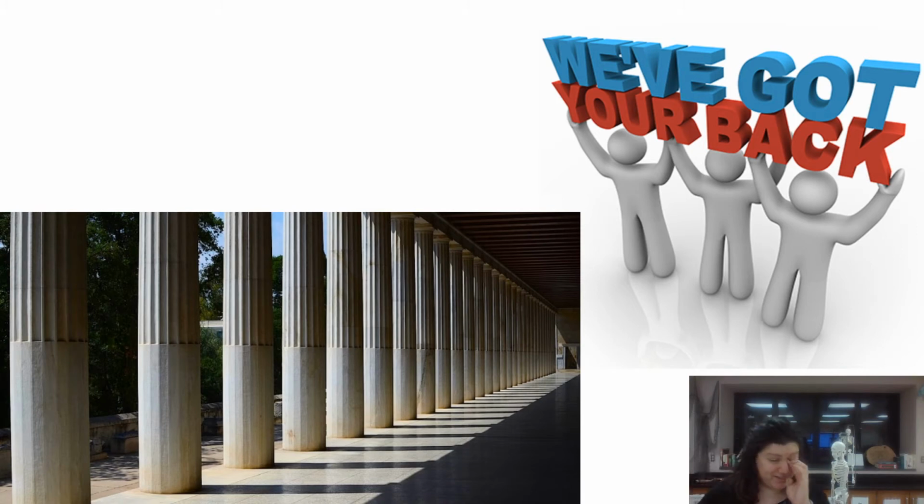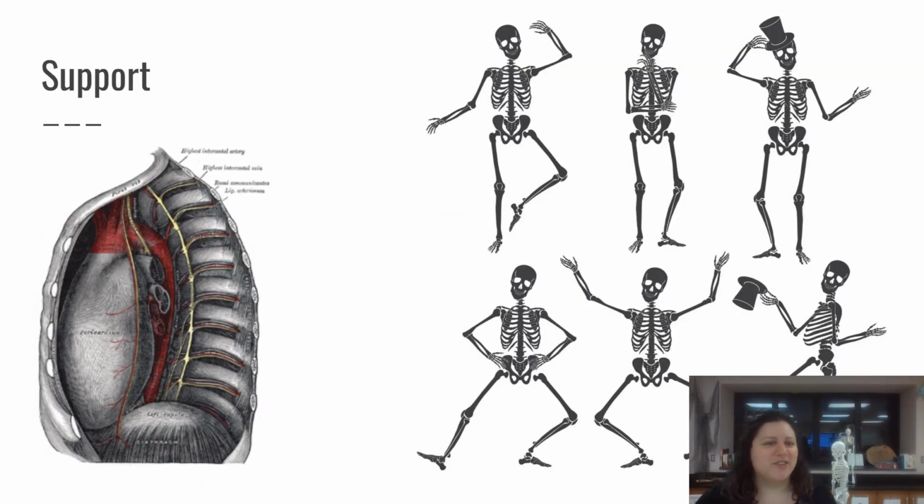Okay, this one, notice the pillars. Pillars provide support for the upper structure. So, another function of bone is being able to provide support. What I mean by that is, think about a dancing skeleton, their lower limbs. Our lower limbs provide support to the trunk of our body because they hold our weight. It lets us stand.